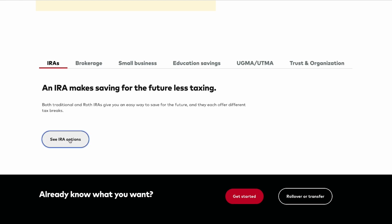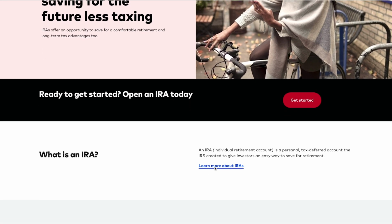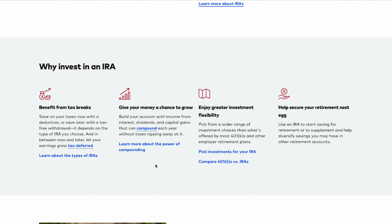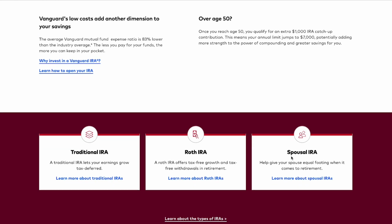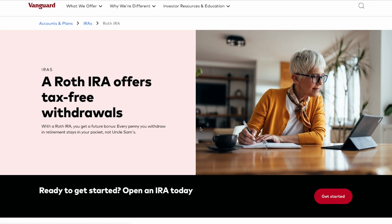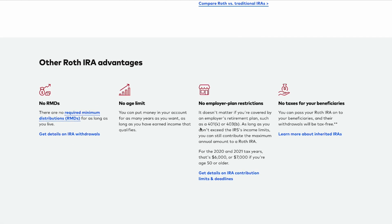They also have a ton of educational stuff on their website about IRAs and Roth IRAs and whether or not it's right for you, whether you should invest, and how to pick investments for your IRA. So they have a lot of education, which is great for people that are new to Roth IRAs. Setting up a Roth IRA at Vanguard is super easy. You can walk through the process in under 10 minutes and have everything set up.